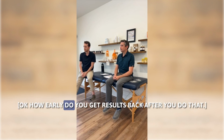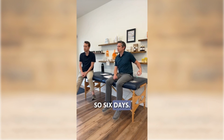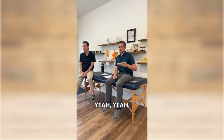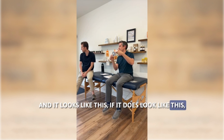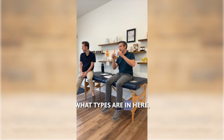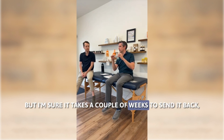I do. How soon do you get the results back after you do the test? It's 6 days. It's how long we let them incubate. And if after the 6 days it looks like this, you can send it back to the company to get the exact types in here. I'm not sure how long that takes, but probably a couple weeks to send it back and get those results.